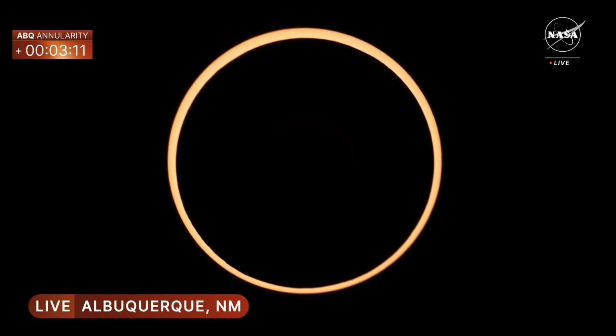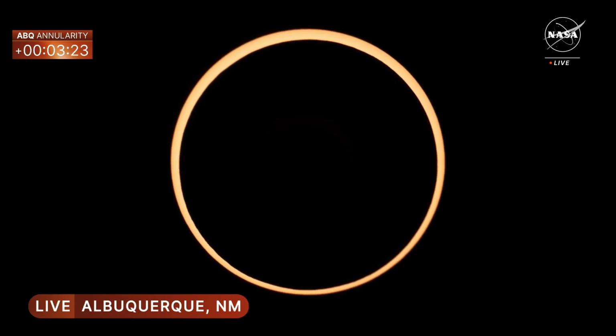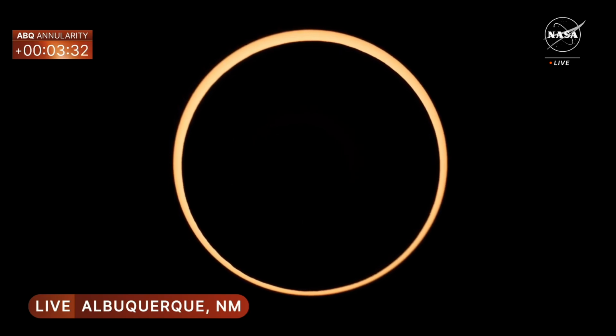Wow, this is a perfect ring of fire. It's just so crisp. Yeah, it's fantastic. I'm so excited for the science that is going to be coming out of this too. Of course, I always come back to the science, and this opportunity to have the moon covered to this extent is going to provide us really amazing data about how the sun and moon and Earth interact with each other. Oh my goodness, we have about 30 seconds left of annularity here.